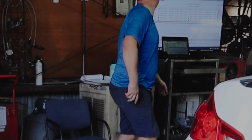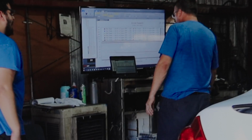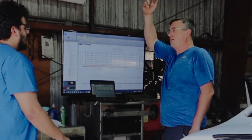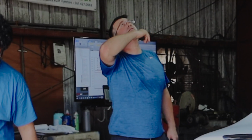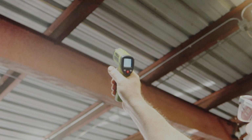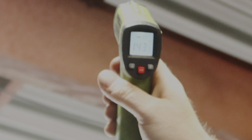This is actually in the protected Pro. Right now it's 99, but that's with the Pro being down there, not out. If you put one of those laser thermal guns up there, it's about 160 on the roof. Jeez. So let's see what it says. 140 degrees on the ceiling. Let me get that again. 142 degrees. Huh?